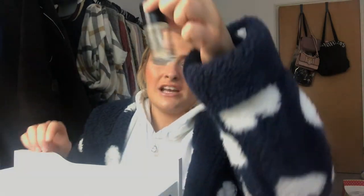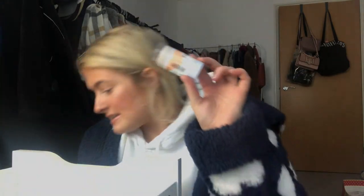This, oh my god, NYX Honey Dew Me Up Primer. If you've tried it, you know that it's so good. Which is why it's got the tiniest little bit left and I don't want to get rid of it because I love it so much. We all know that this is a love of mine.